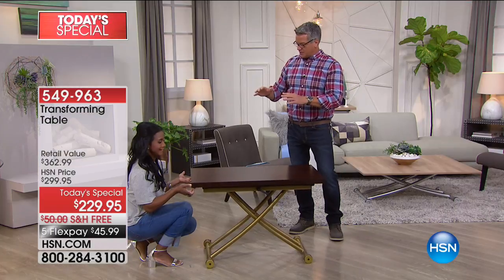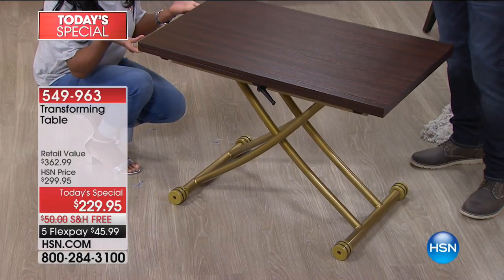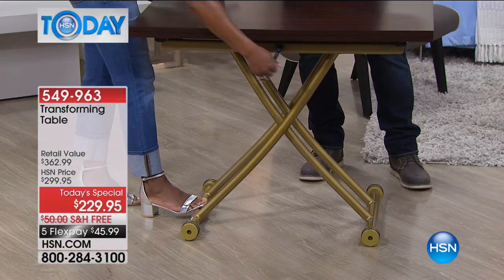Usually when you have to buy a piece of furniture, you have to measure the sofas and the chairs to make sure it's at the right level. This will automatically level itself wherever you need it. So whether you're going to be eating at it, sitting in front of it on a couch, or using it as a work table, it does all those things.